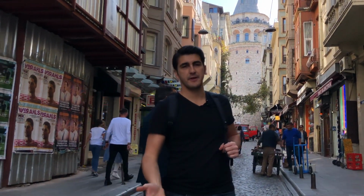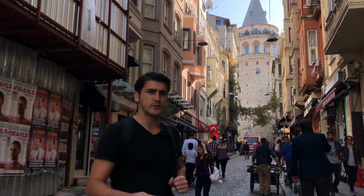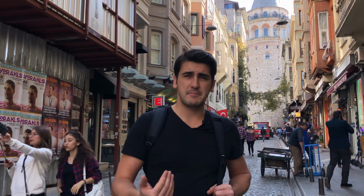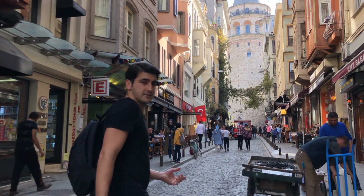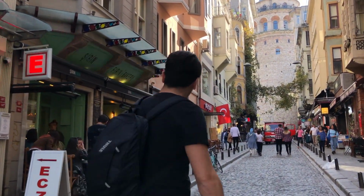Galata Tower area is my favorite place. I always come here in the middle of the night, most probably, because in the night there are not many people. It's so cool. You have your coffee. It's amazing. But of course, in the daytime it's really crowded, as you can see. And it is Saturday today.